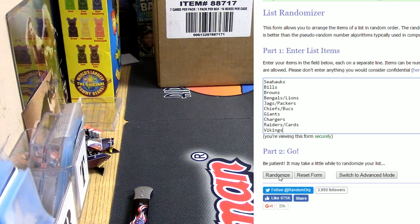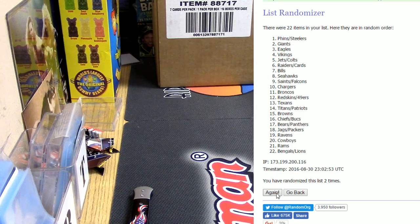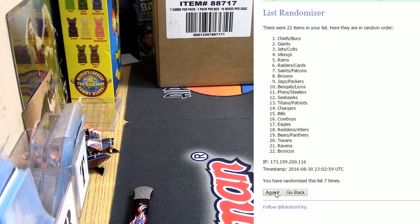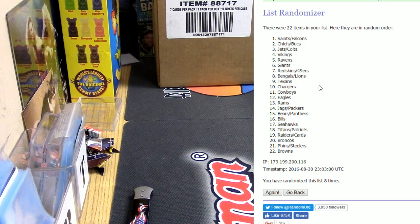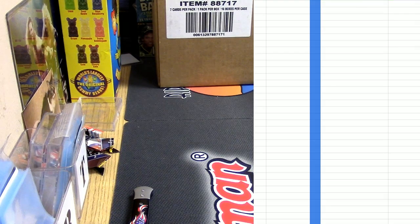And we've got teams. 9 times. And their combinations. 4 and 5 and 6 and 7 and 8. And the money shot here. Seahawks on top. Titans and Pats on bottom.